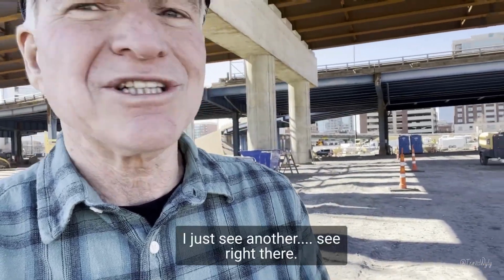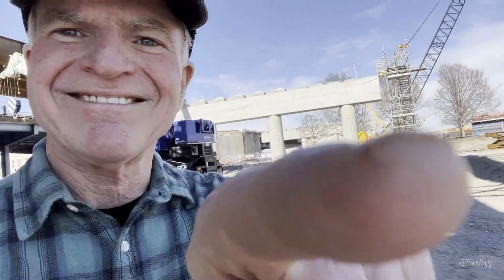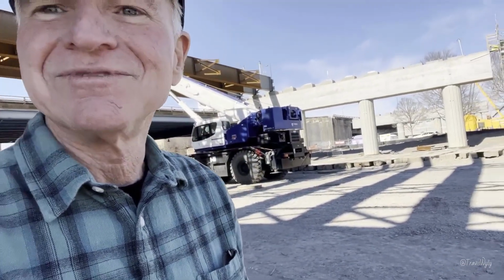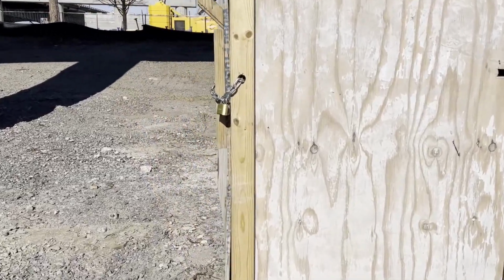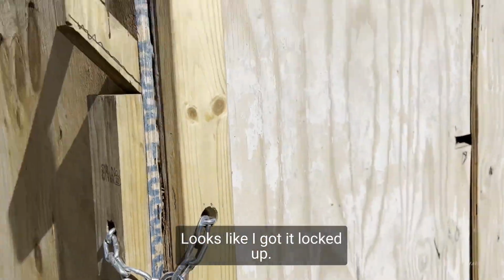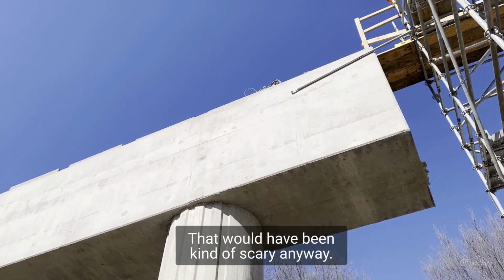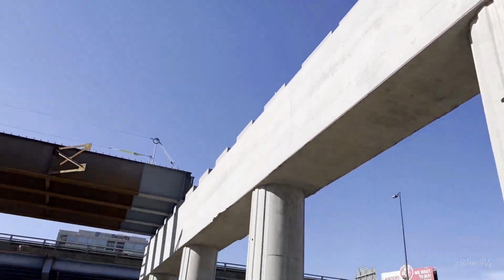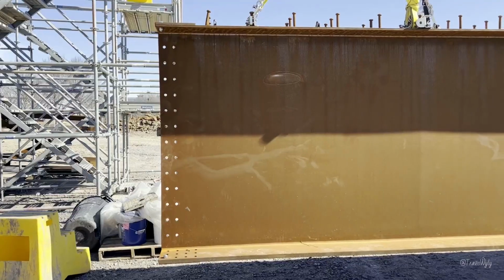Ooh, I just see another. See right there? Right there. Should I climb it? Well, I guess I won't be climbing it. Looks like I got it locked up. That would have been kind of scary anyway. I probably wouldn't have locked it up there.